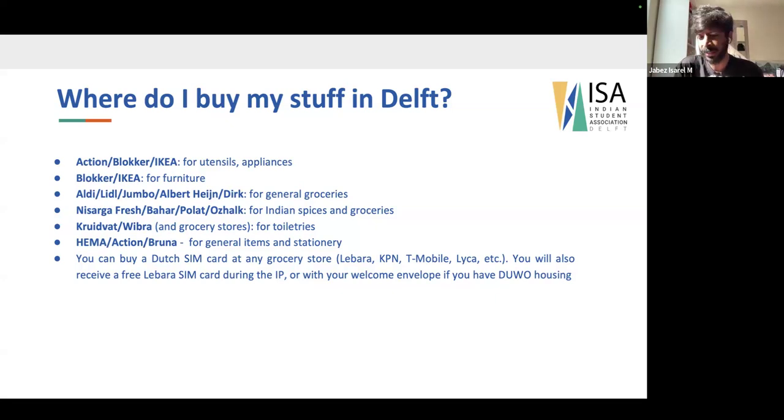It's mostly about the price difference. I pay around 20 euros per month for my plan, and the cheapest with T-Mobile is around 12 euros, I guess. So Lebara is relatively cheaper. With Lebara, I think you can find a really good plan for around 8 euros. But since I had this eSIM issue, I had to go with T-Mobile. So it's up to you guys. If you are in a similar situation as me, you can go with T-Mobile, which is called Odido now. Or if you have a SIM slot in your phone, you can go with Lebara. And please don't buy a SIM card. You will be getting one during IP or with your DUWO housing.